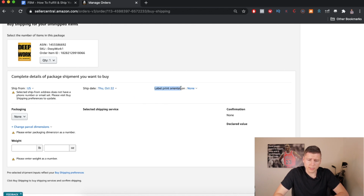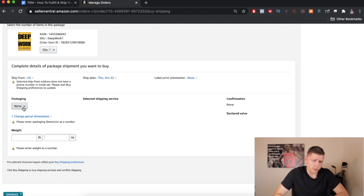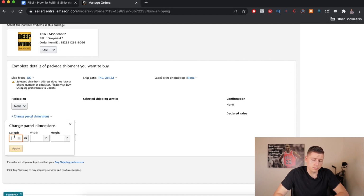Then label print orientation. You don't have to worry about this so much, but feel free to go through it if you'd like. I don't mess with it too much. Packaging. You can have different templates in here, which you can make yourself. I have none right now. So I'm just going to go ahead and change parcel dimensions here.